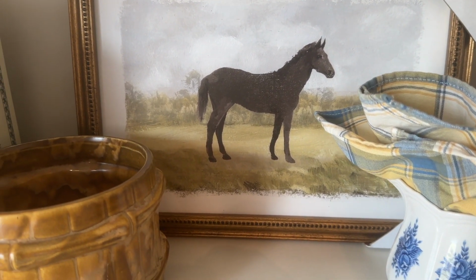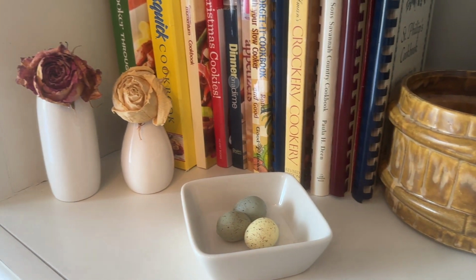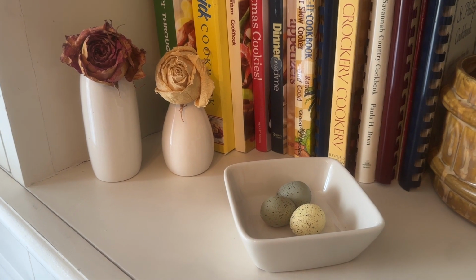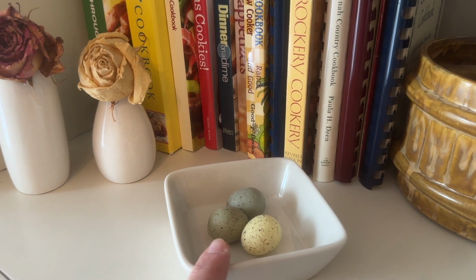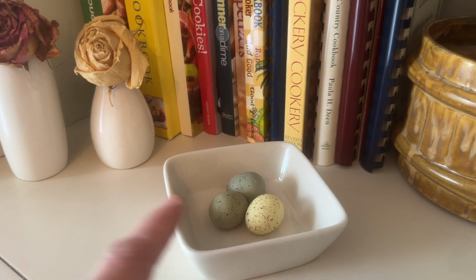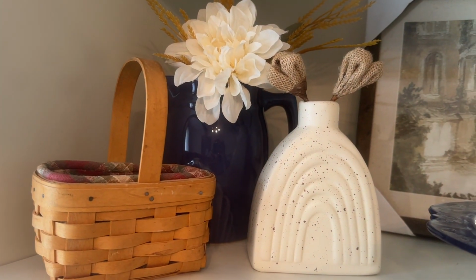This picture I picked up last night from Hobby Lobby. And those are flowers from my parents, sadly, from my parents' funerals. And this little dish, I'm not sure where I got. These are some of those eggs that I had picked up from Hobby Lobby last night. And I'm not sure how I want to decorate all of this, but this is it for now.